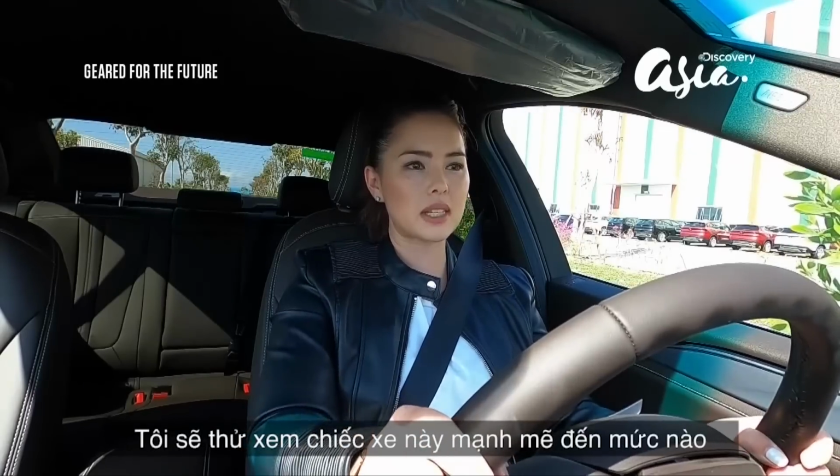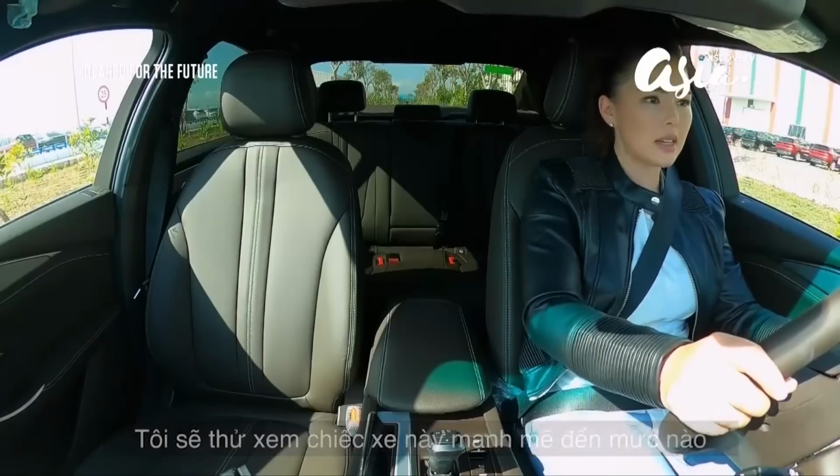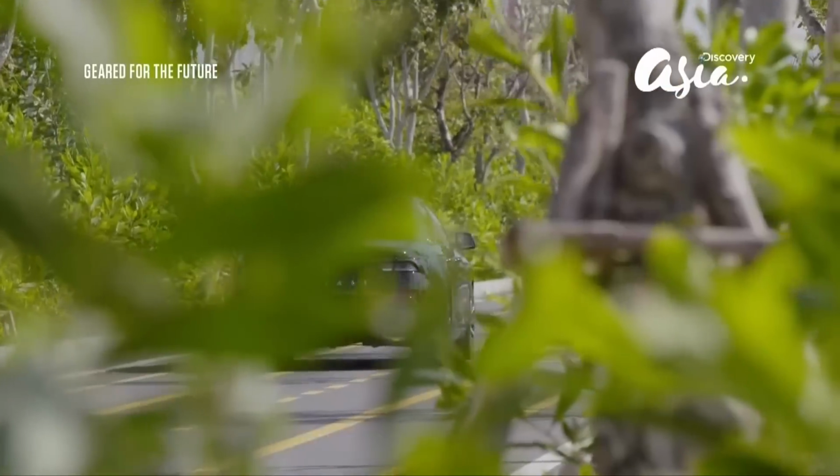Interesting part now is let's just see what kind of power it has, what kind of torque that it has. Alrighty, 3, 2, 1.